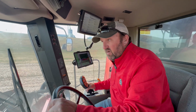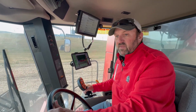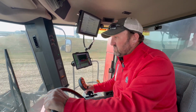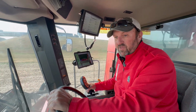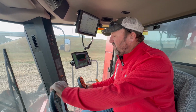Probably the name of the game on corn right now is plant health. As we get into it, we're even seeing some variety differences or hybrid differences where two fungicides were applied, but we're seeing that late season plant health rating really show up both in yield and standability. So something to be keeping an eye on as you hit your cornfields.